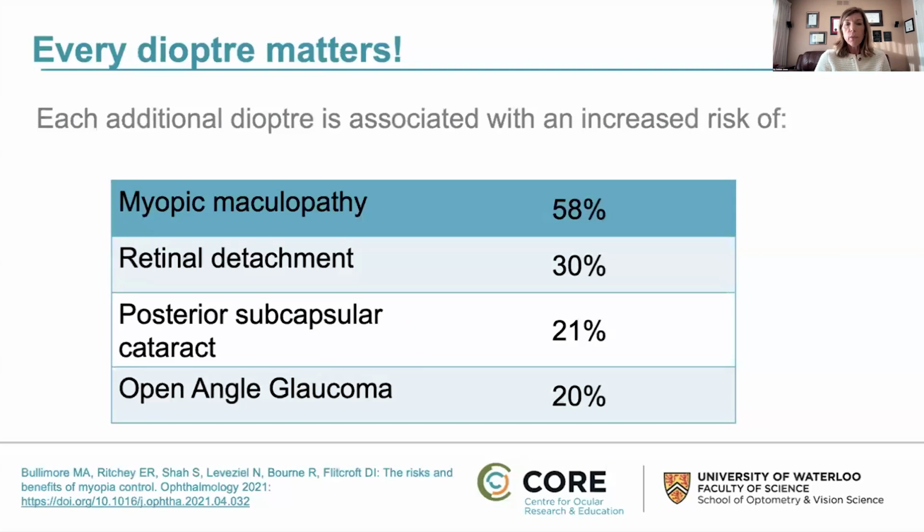Many of you, I'm sure, will have heard this. Mark Bullimore came up with the little slogan that every diopter matters. The reason that's the case is that with every additional diopter, we have an increased associated risk of vision problems such as myopic maculopathy, a 58% increased risk with every single diopter. So when we're thinking about myopia management, even a little bit of help can go a long way in reducing those risks later on. Even if you slow progression down and achieve a final result that's a diopter less than it would have been, you're still doing a lot for your patient.